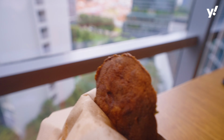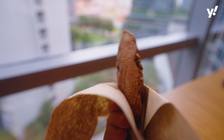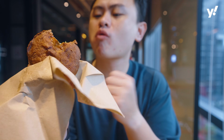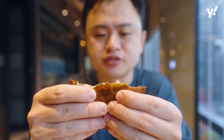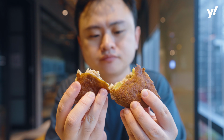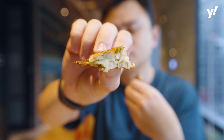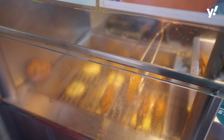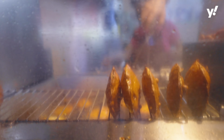It's a dark brown color, which is quite interesting and kind of flat, to be honest. It's been a while, so it's probably gotten a little cold, but still rather crunchy around the sides. So you look at the batter, right? It's a little drier than what I'm used to. For me, I prefer it to be a bit more moist. But for $2, I think quite value for money.